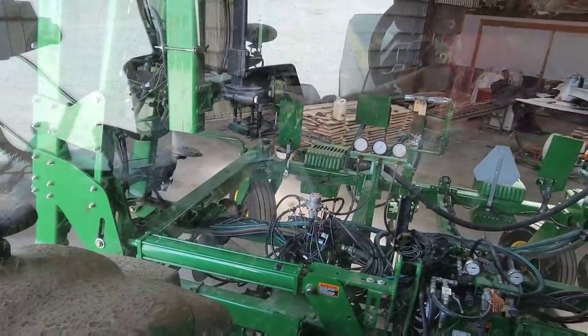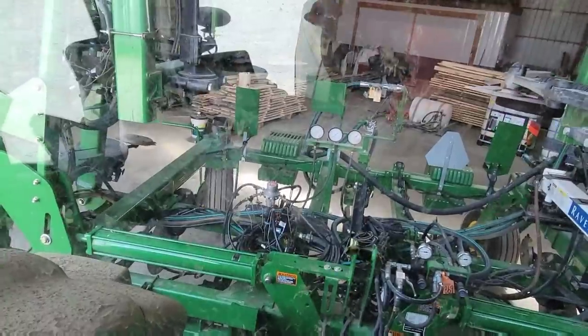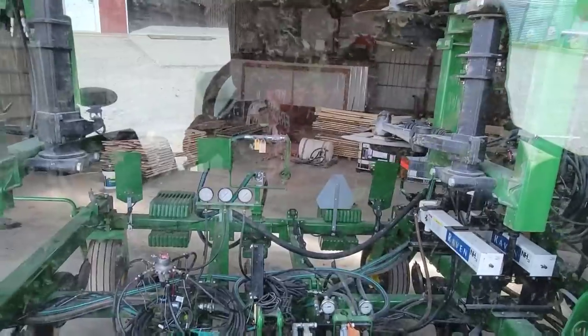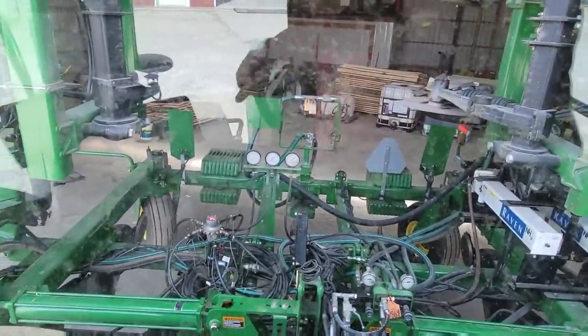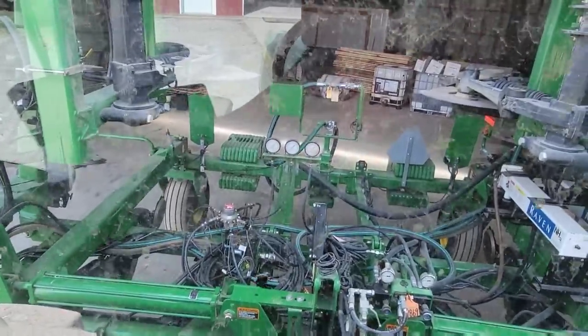All right, pulling it out. I'm excited to use this. So if you're new and you haven't seen or followed this project, this is a new anhydrous applicator for us. We actually bought it back in December. We got it home, I don't know, sometime in March, I think it was.